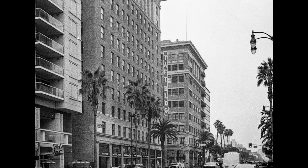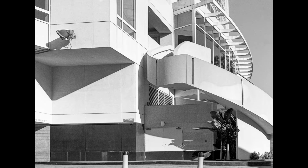The Taft Building, actually the Taft Buildings, were the first skyscrapers in Los Angeles. All the studios had offices there, and a lot of the movie stars had offices there. I just like this picture. It doesn't really fit in with the historic buildings of Hollywood Boulevard, but I just like the picture.